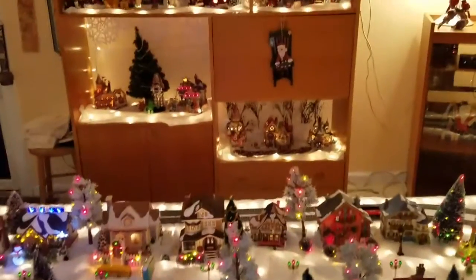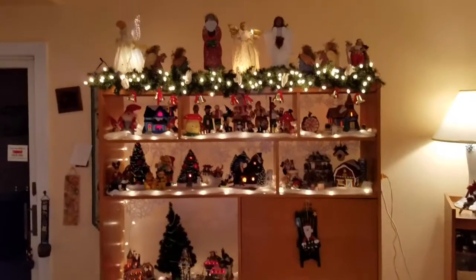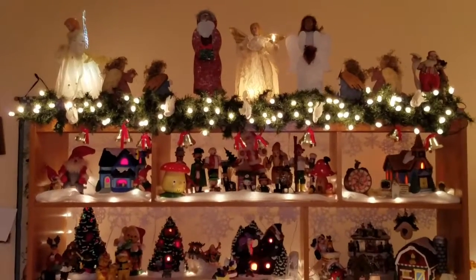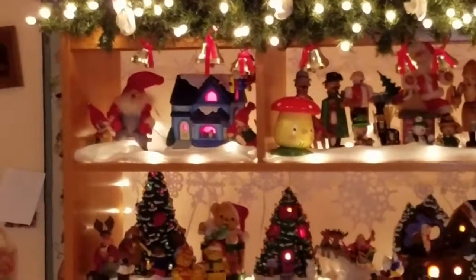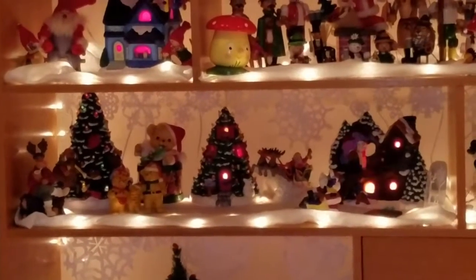Okay, over here we have the entertainment center. We have the angels up on top with the bells that are playing. They play a number of different songs. We have some smokers in the middle. And we have a little market scene with the elves. And down here is where the teddy bears like to hang out.